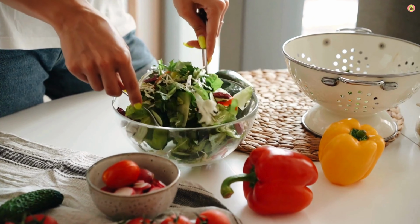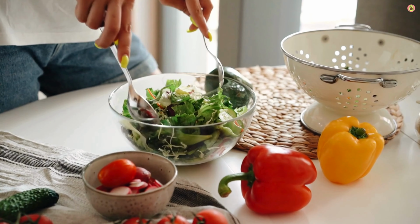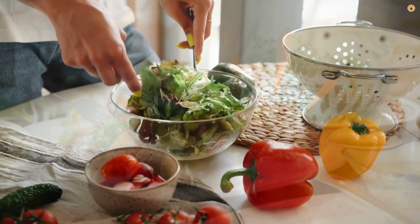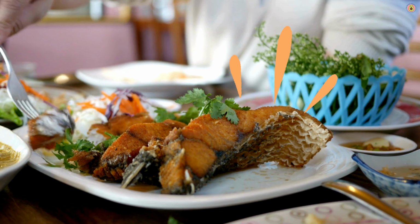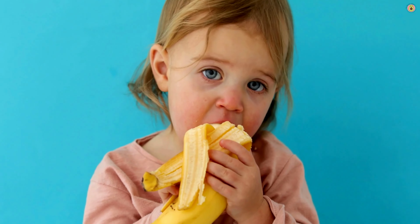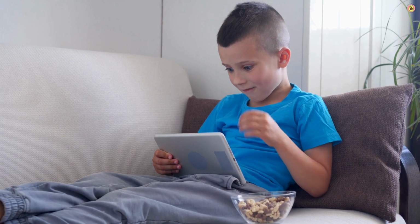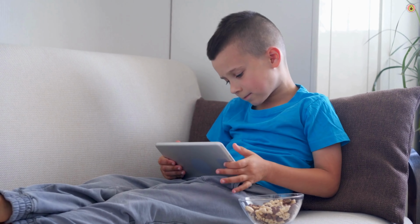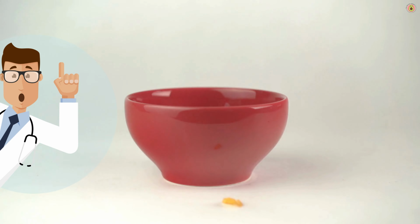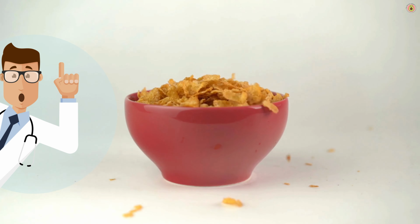While vitamin B6 is essential for nerve health, it's important to consume it as part of a balanced diet rather than relying solely on supplements. Good dietary sources of vitamin B6 include poultry, fish, nuts, seeds, beans, bananas, and fortified cereals. However, excessive intake of vitamin B6 from supplements can lead to nerve toxicity and other adverse effects. So it's important to follow recommended dietary guidelines and consult with a healthcare professional before starting any supplementation regimen.